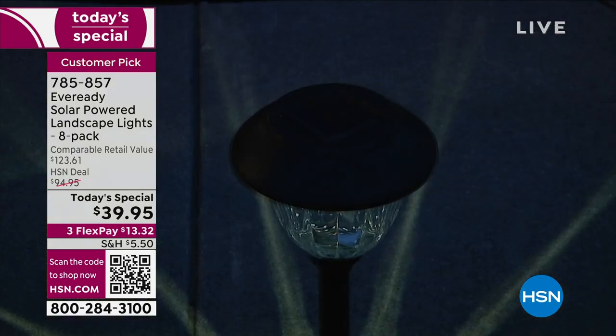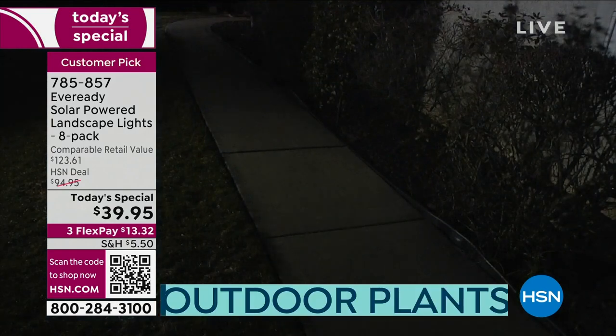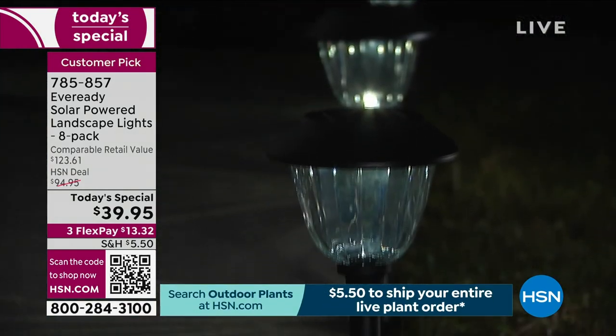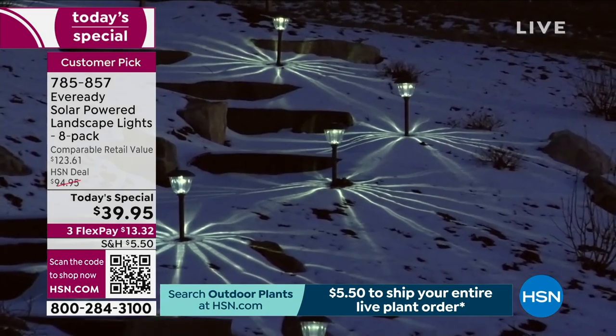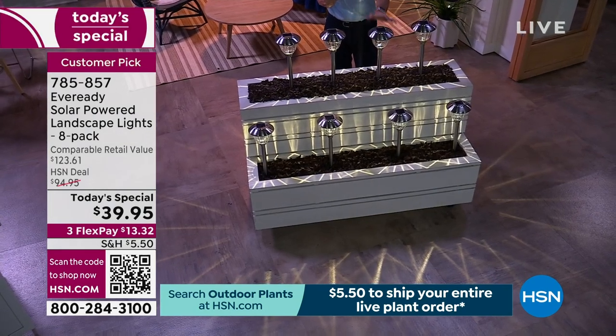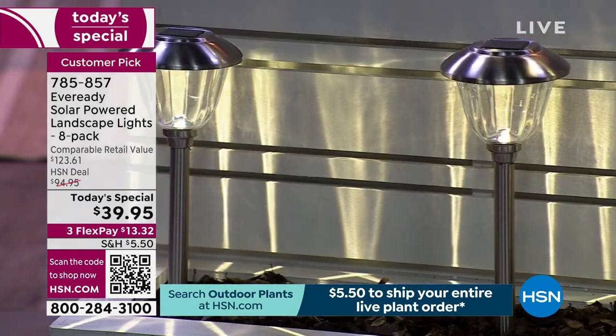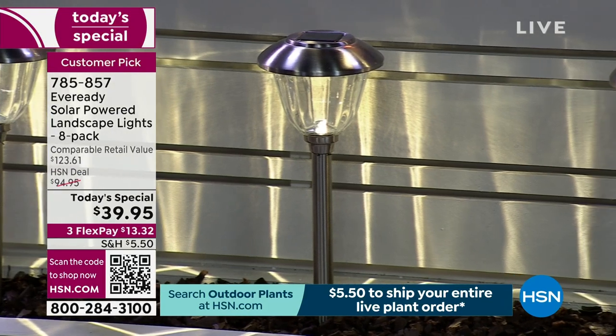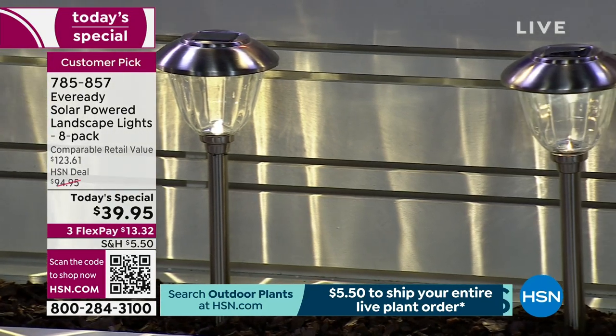These are up off the ground almost 2 feet. Big, beautiful starburst design, and that's because of the faceted thick gauge glass inside. These are beautiful, versatile, durable. And for $39.95, you are getting 8 of these. You can see how much light is coming off of them right now. These come down to about $5 a piece.